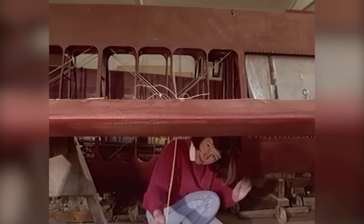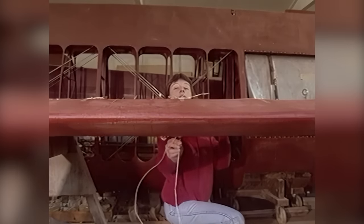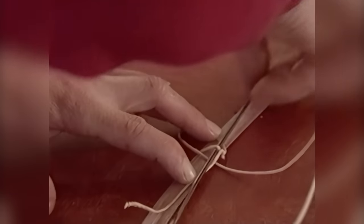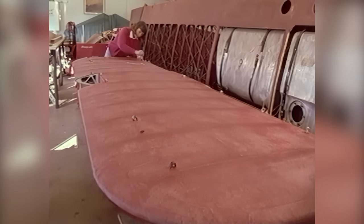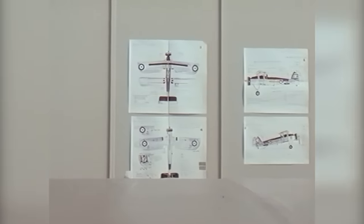So we used to string them. Two of us worked, one at the front with the needle and the string. Push the needle through to your partner. She used to push it back from the top to the bottom. Then we would do all the ribs that way. Then we used to knot it, and that was the wing completed. They would spray them, then take them through into the main shop to put on the planes. Happy days, happy days. Yes, they were.